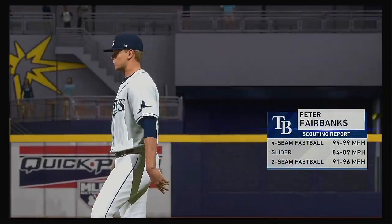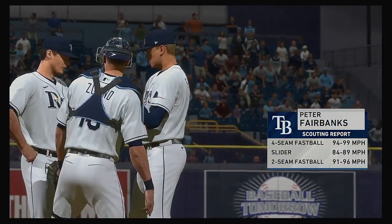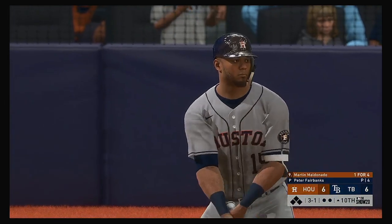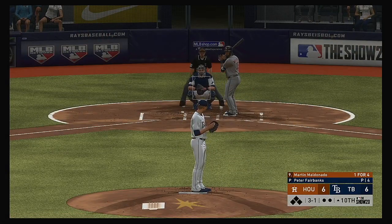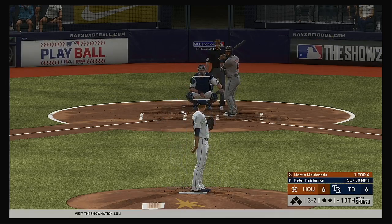Peter Fairbanks takes the mound as he'll be the first man to pitch here in extra innings. Number 29, Peter. All set for the start of the inning. Striding in, Martin Maldonado. He comes into this appearance in the midst of a 1-for-4 day. The 3-1. He was swung on and missed. A full count now.